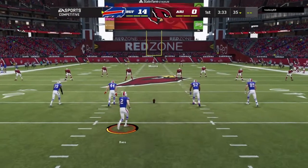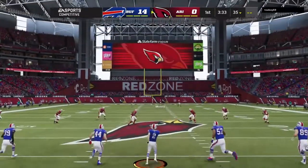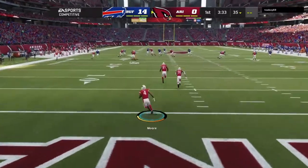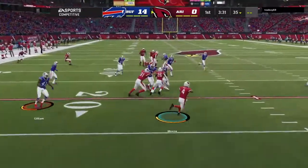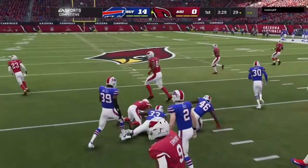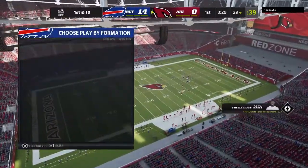After the touchdown, Bass to kick it away. On the return, Rondale Moore will bring it out. And a good return as he'll be stopped just shy of the 30-yard line.